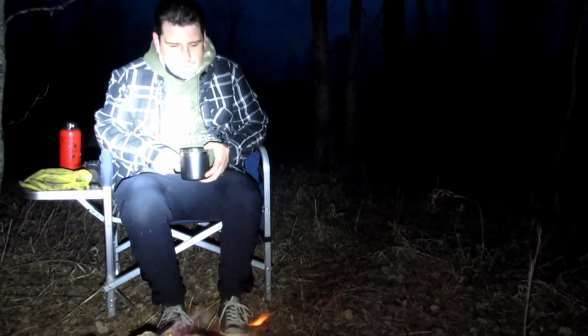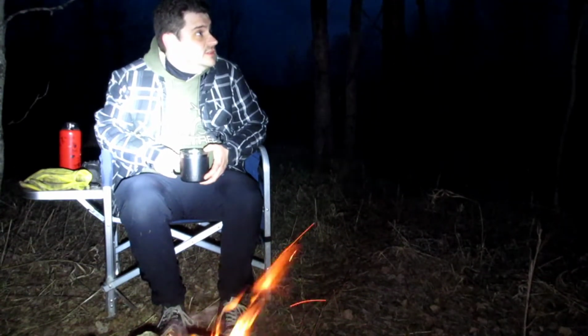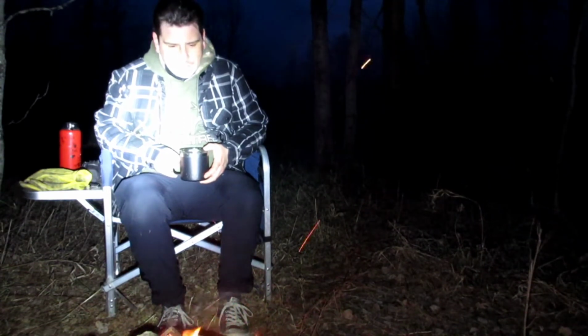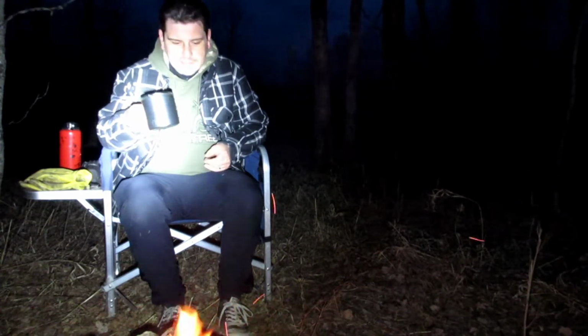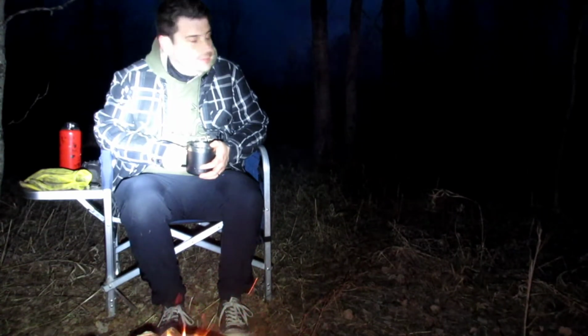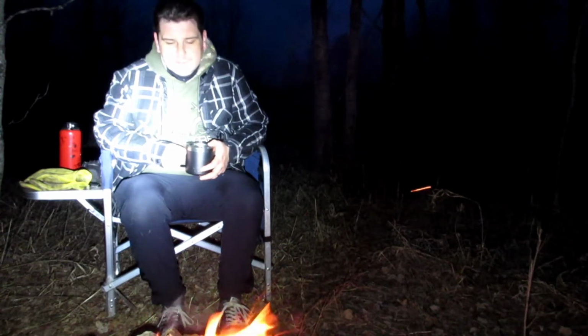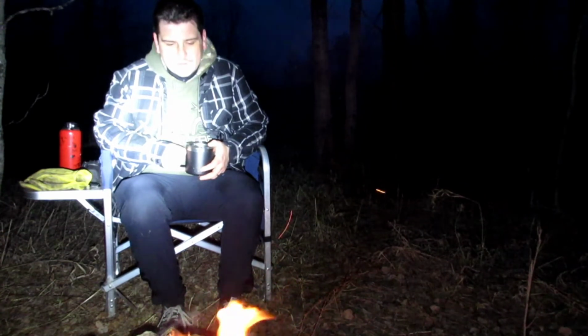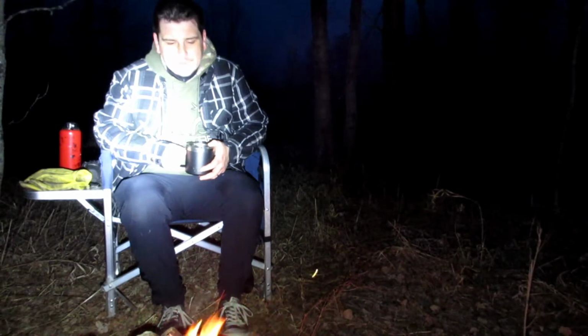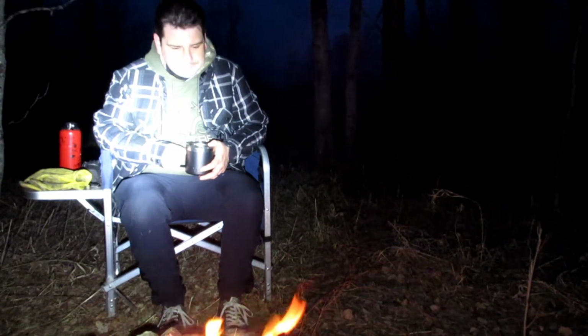It's about 9:40. I have the flashlight on me, obviously, so you can see me. Without it, it's pretty dark. Having a little bit of scotch. Just chilling. I think there's a slough behind me, or creek, maybe. You can just hear the frogs kind of croaking.